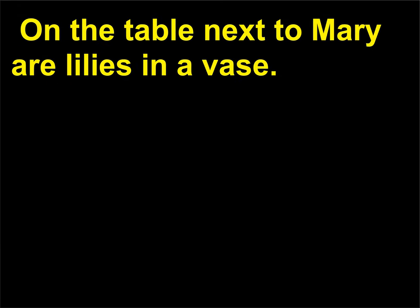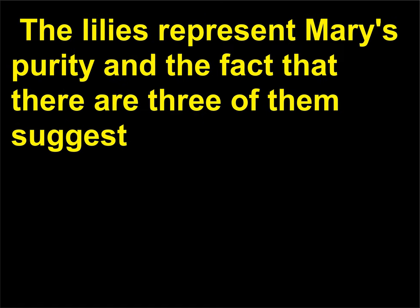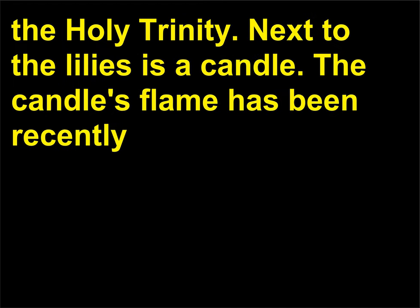On the table next to Mary are lilies in a vase. The lilies represent Mary's purity, and the fact that there are three of them suggests the Holy Trinity. Next to the lilies is a candle.